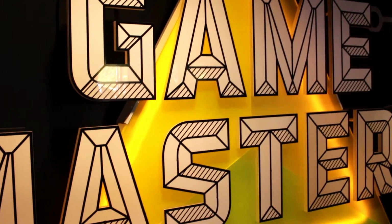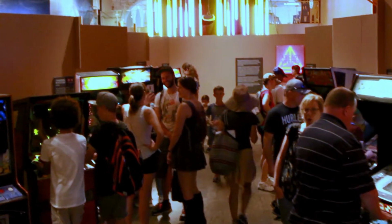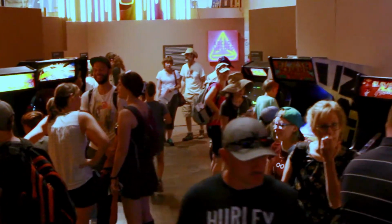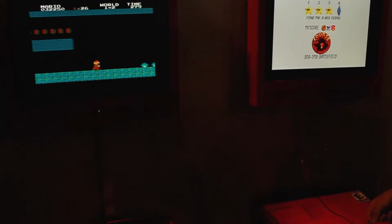MakerFaire also includes free admission to some of the museums, including the Game Masters exhibit at the Science Center. It's a fun exhibit where not only do you get to see the history of video games, but you actually get to play them. All of your favorite consoles are available to play, including the handheld ones. And it's not just console titles, there are also PC games available as well.